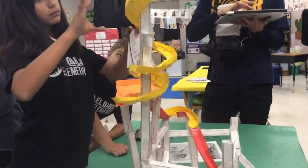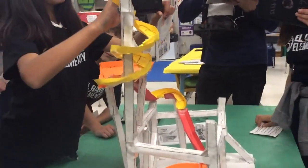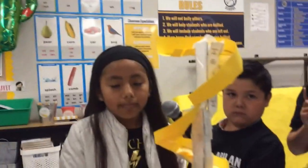I'm curious, did you try different marbles to see what would happen? Yeah. Do all the marbles work or do some marbles work better than others? Some marbles are big ones, but if they were big ones, they will just stop right there and maybe we'll break some of them, because they would be too heavy. Oh, okay. That's a great analysis.